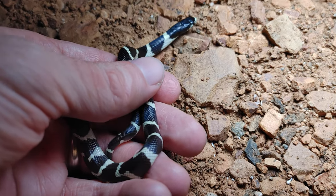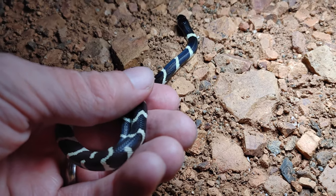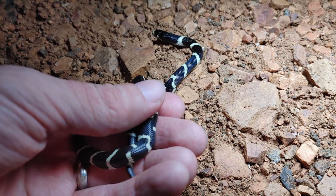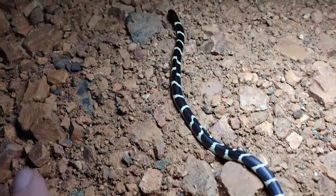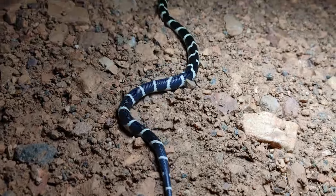All right, guys, here's another look at this little California king snake before I let it go. It's been a super slow night so far. This has actually been the only snake of the night. I was hoping for a few rattlesnakes. Maybe I'll find some on the way home. Just look how beautiful this guy is. Look at that. Beautiful snake.